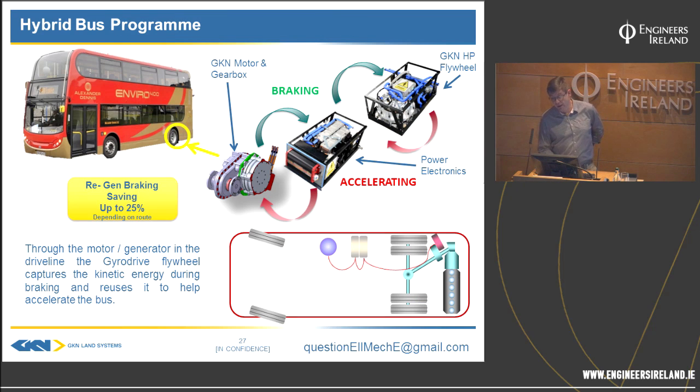Okay, having a look at how our flywheel fits into the bus system. I'm talking buses here, but there is absolutely no difference in whether you do this on buses or delivery trucks or whatever. We have to get to the vehicle and fit the drive motor and a small gearbox into the prop shaft of the vehicle. So the vehicle keeps its same engine, as the diagram at the bottom shows. The little pink rectangle is the motor that drives in and breaks into the prop shaft. Literally, we take one prop shaft off and we fit two prop shafts with the motor and the gearbox, and that's the mechanical drive taken care of.